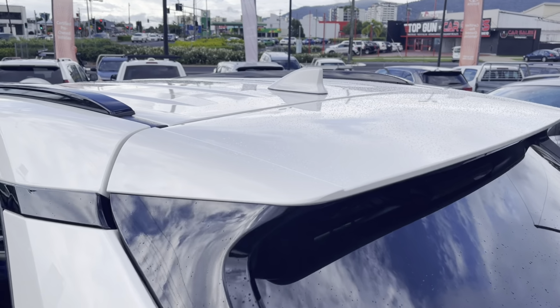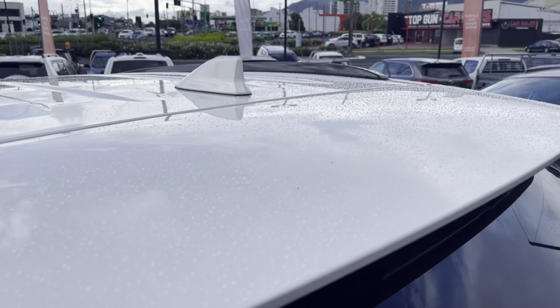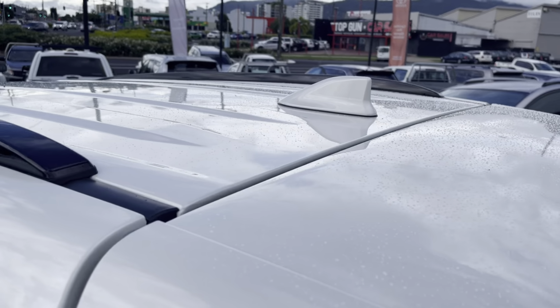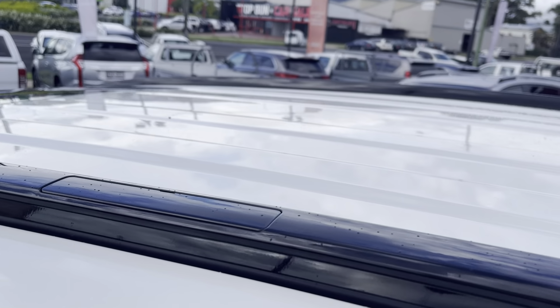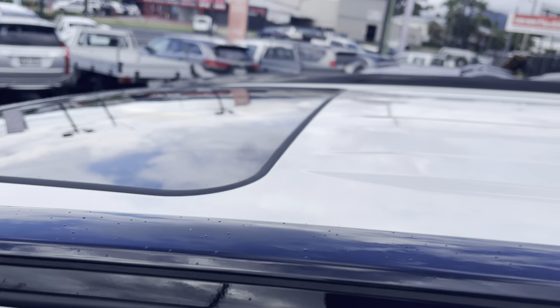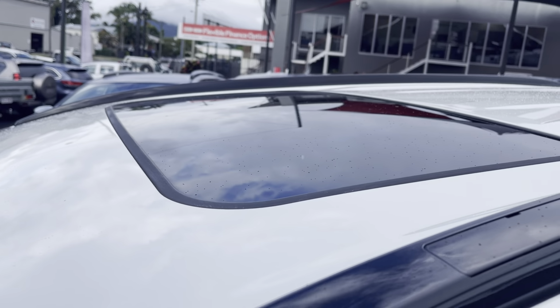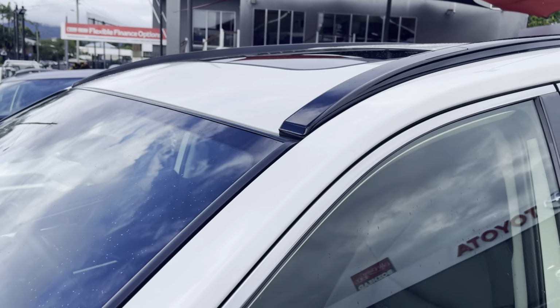Okay, so just before I go into the rear bar, I just want to look up onto the roof, just to make sure there are no imperfections. You can see the water is beading on that paint. Fantastic, looks pretty good. Going down there, you can see that it has got a sunroof in it, so that's pretty good and handy, especially being the cruiser model.